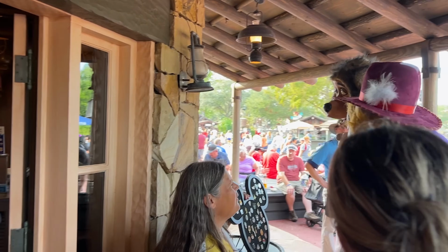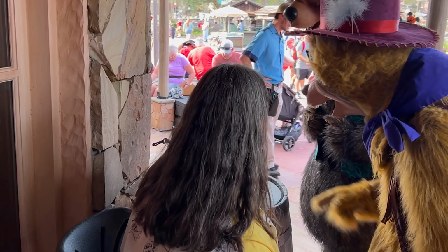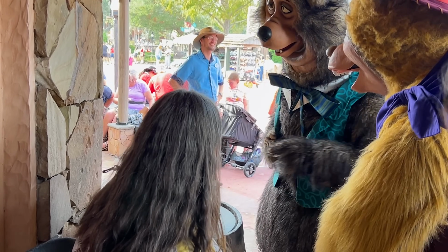We're in Frontierland and it seems like Big Al, and oh my gosh, what is his name? They're pin trading. They're pin trading right now. My goodness, how cute.